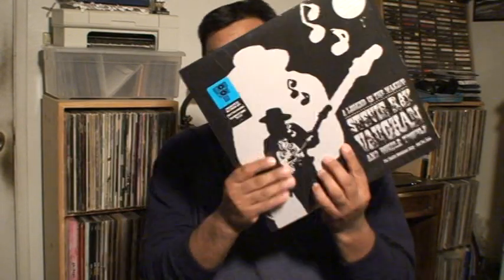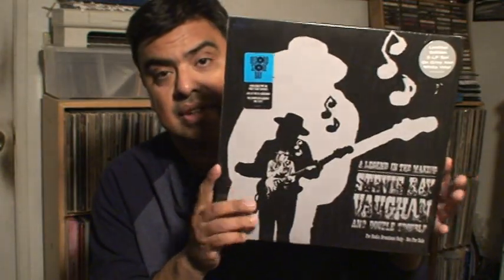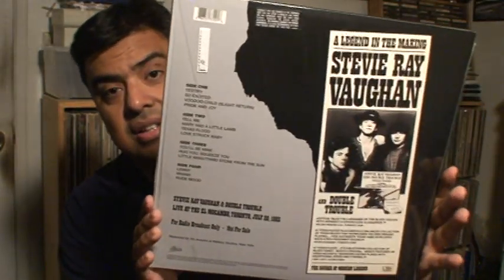From Stevie Ray Vaughan, this is called The Legend in the Making, Stevie Ray Vaughan and Double Trouble. And this is a 2-record set, live radio broadcast. So a whole concert that was originally broadcast on radio is now on 2 albums. And it is live at the El Macambo in Toronto, July 20th, 1983. So this was a radio concert they put on 2 albums.